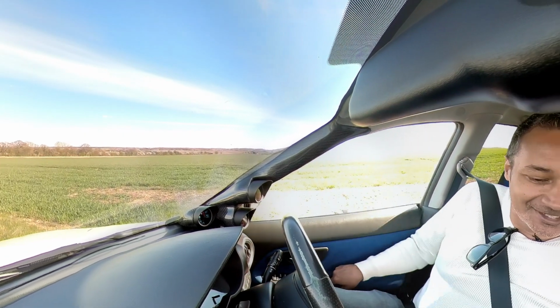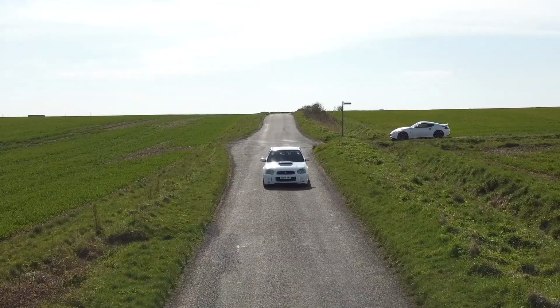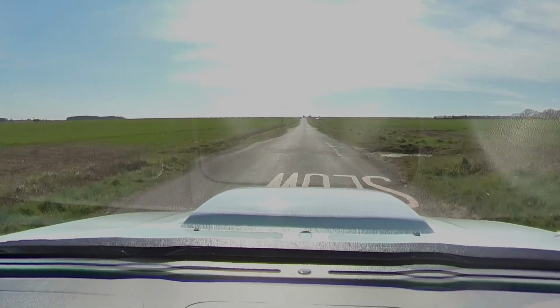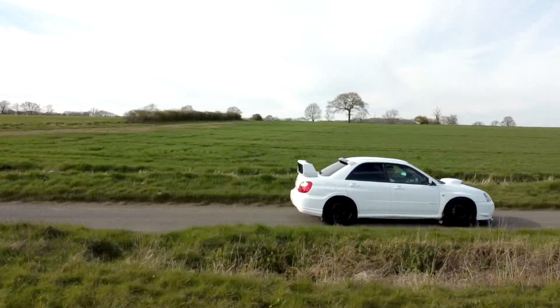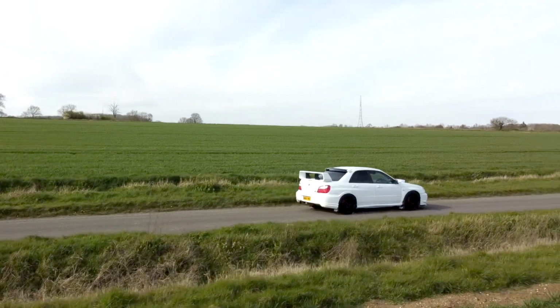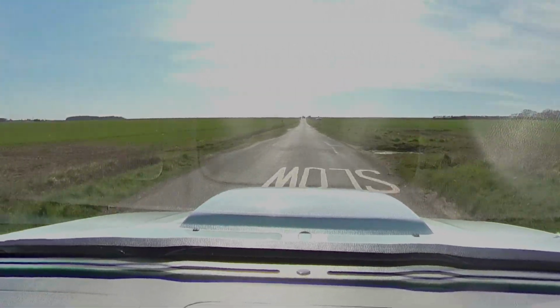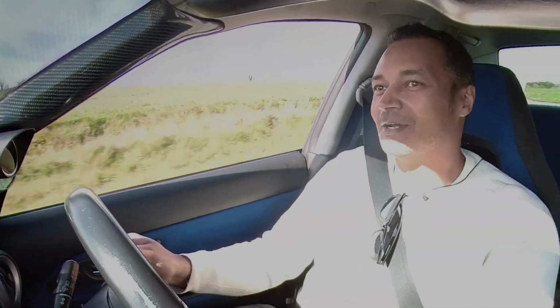Right, I am in Jamie's car. He's been very kind to let me drive it. I'm just going to take it easy because I've never driven one of these before. And it's got a huge bonnet scoop. It is massive. Oh, what a lovely feeling this car has. It's the way that the boost picks up. Oh, you can just feel the boost. Just want it to come on.